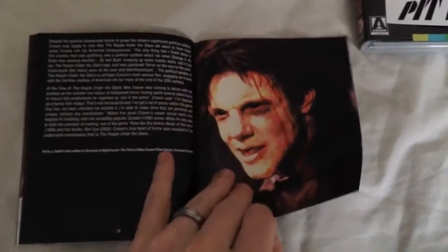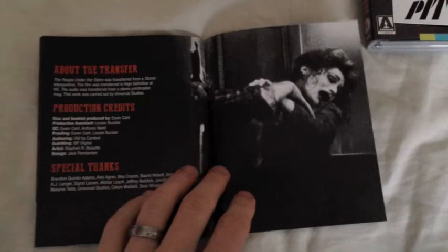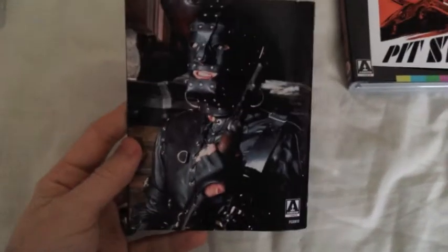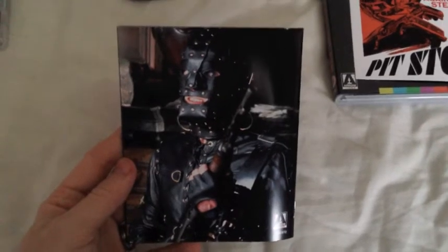Sorry if I'm flicking through this quickly, but yeah, we got the gimp on the back. That just never fails to amuse me in the film. Brilliant. So there we are. So that's The People Under the Stairs.